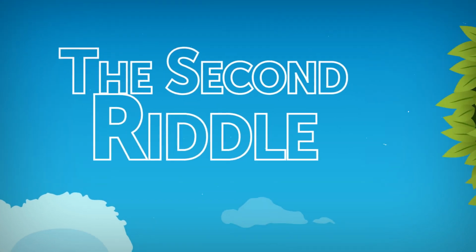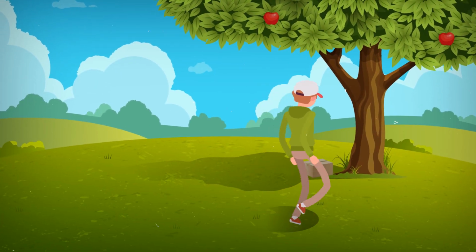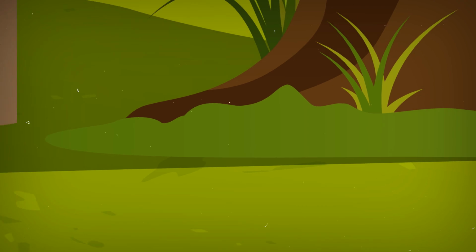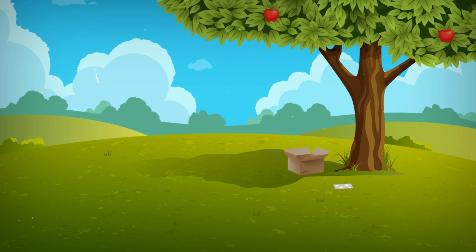3. The second riddle. When Jason reached the tree, he found a small box. Inside there was a note with a rebus puzzle. After looking at it for a while, the guy darted off. Where did he run?